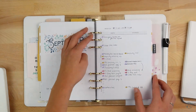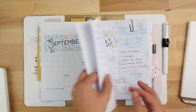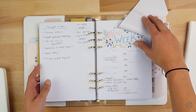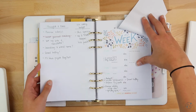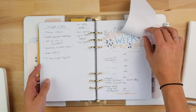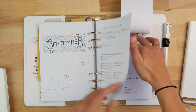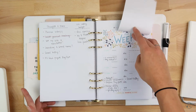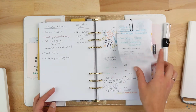And then I'm going to skip ahead for a minute. This was my weekly. This is a blank weekly that is also from Archer and Olive. She offers these as, I believe, letter size printouts, and I just print them out as A5 size. This was what I was using during that time. They were just sitting on my desk. I didn't want to waste the paper, so I just popped these in here.